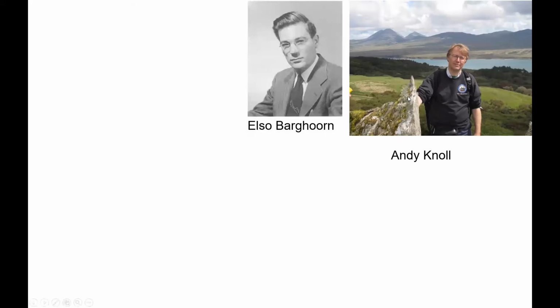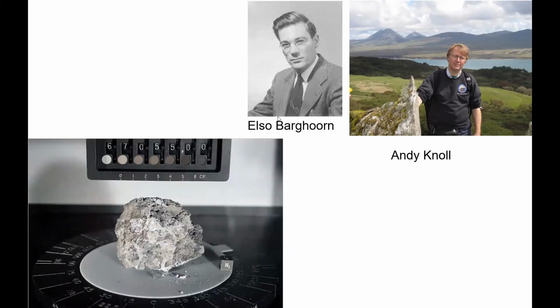Andy is the successor of Elso Barghoorn, who found the Gunflint microfossils. In the corner of Andy's office is a safe. Why is there a safe there? I asked Andy. "Oh, Barghoorn had it for the moon rocks," was the response. Yes, Barghoorn was asked to check moon rock samples for signs of life when they came back from the moon landings. But why is the safe still there? I asked Andy. This was in 1988. "It's waiting," he responded dryly, "for Mars." And so in 2022, or maybe in a decade's time, those samples from Mars may arrive.